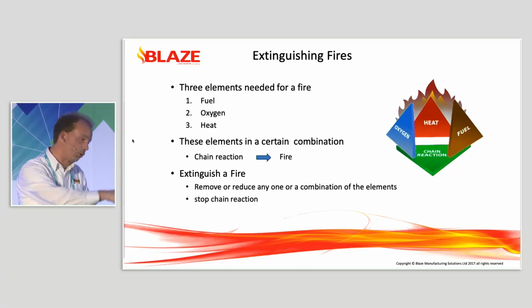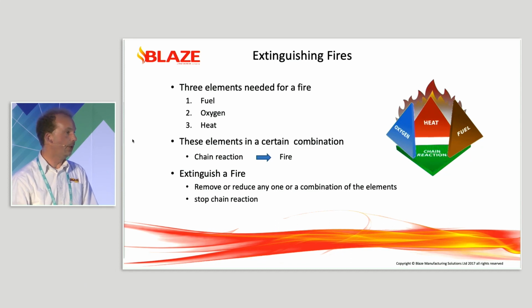So back to school days, looking at what you need for a fire to occur. You need the three elements: the fuel, oxygen and heat, or spark potential. If you have these three together, you have a fire. You can break the fire by breaking the chain reaction or removing one of those parts of the fire triangle. Most of the inert agents, or all the inert agents, do away with the oxygen by substituting it with an inert gas.